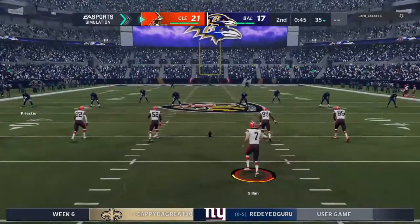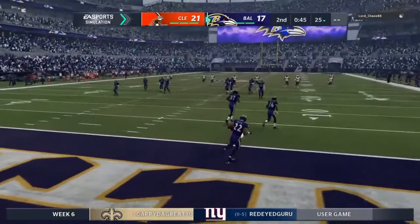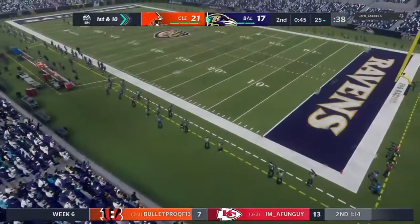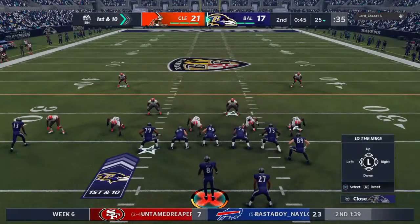Out is the kickoff unit as they run up and send this one away. Spare catch made at the 25-yard line. The Ravens take over first and 10 at their own 25-yard line. The Raven offense set at the line for this next drive.